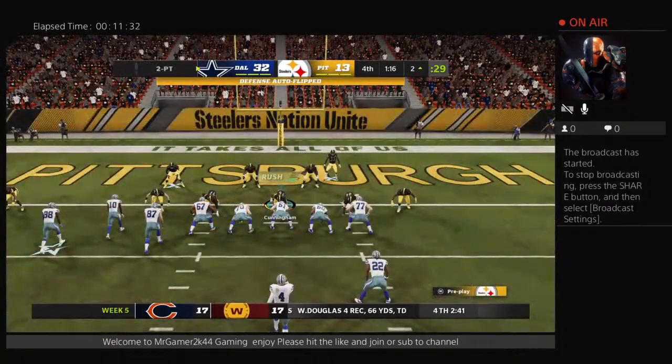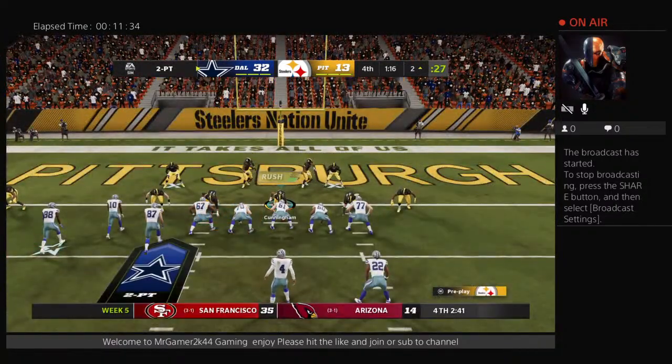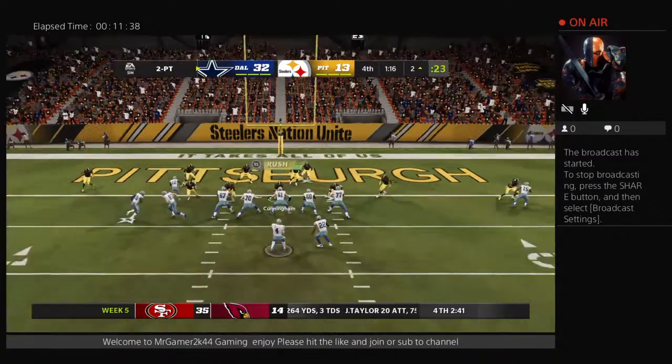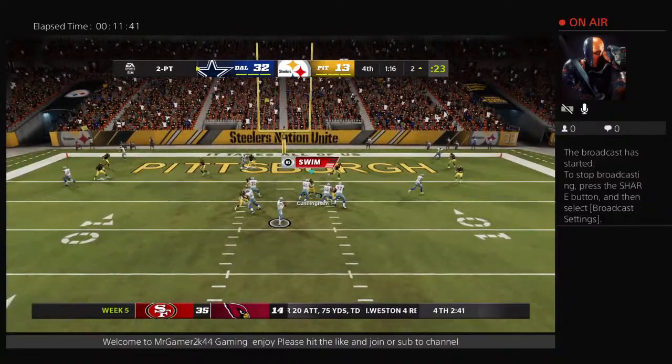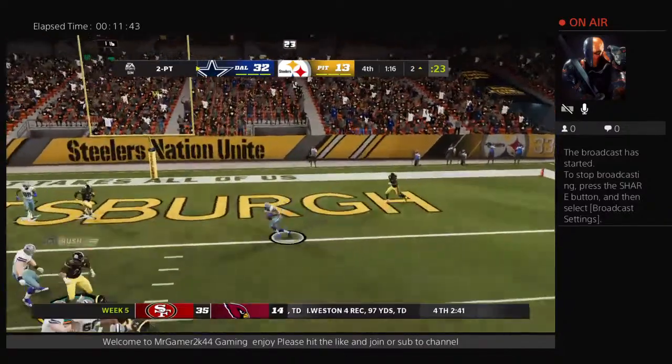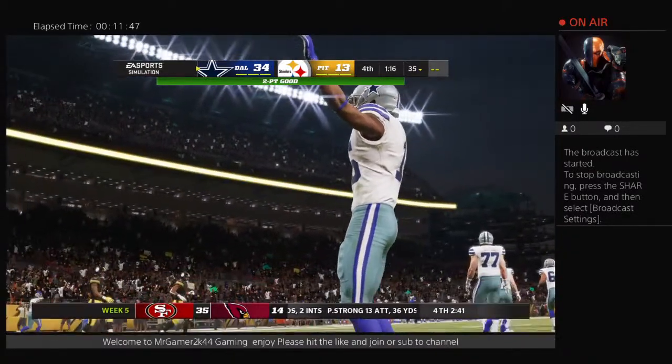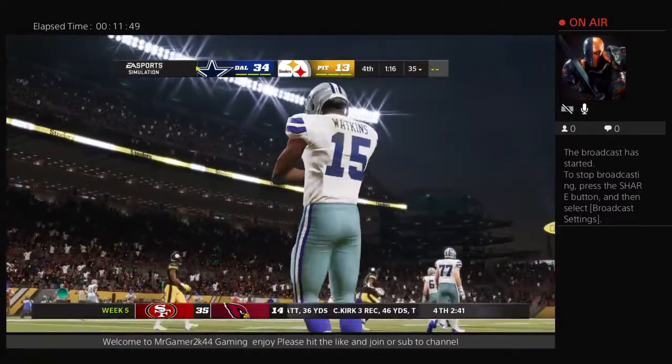So Dak will bring the Cowboys up to go for the 2-point try. Prescott, they're going to throw for it. And he is into the end zone to bump the lead up 2 more. So they go with a pass, and it works there on the 2-point try.